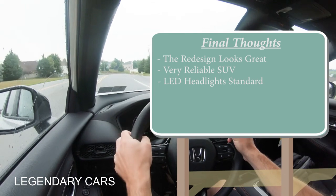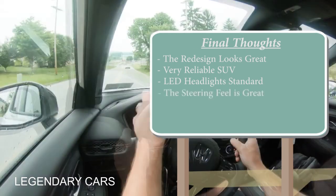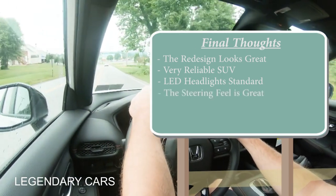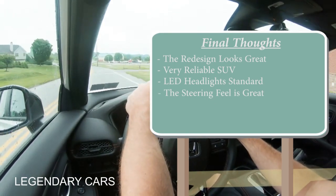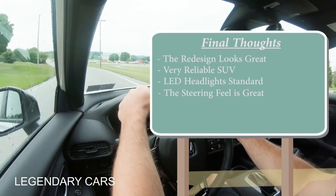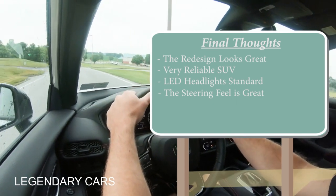Not only that, I love the steering feel of the HRV. If you compare that to like the Toyota Corolla Cross or the Kia Seltos, the competition basically, this thing has a much better steering feel in my personal opinion, much better weighted. It has a heavier feel to it. So kind of a more playful car to drive, I'll put it that way.